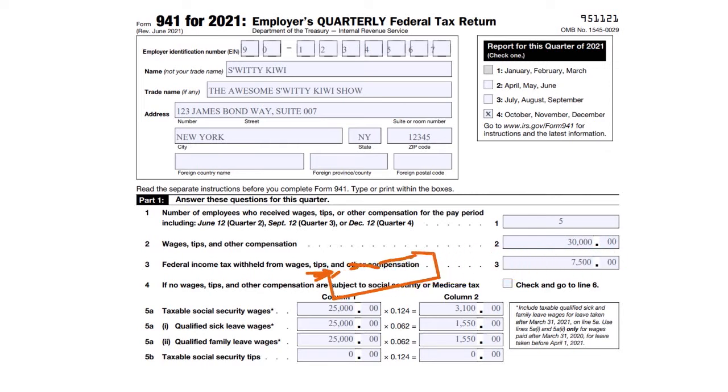Number 4, if no wages, tips, or other compensation are subject to Social Security, then you go to line 6. But for us, it does matter. So here you have a more detailed breakdown of your tax information. Line 5a, can you see that? Are you with me? All right. You have taxable Social Security wages. We paid $25,000. Qualified sick leave wages, $25,000. So you have the math there, times 12.4% and times 6.2%. And qualified family sick leave wages, the same numbers here. And taxable Social Security tips, we have none.